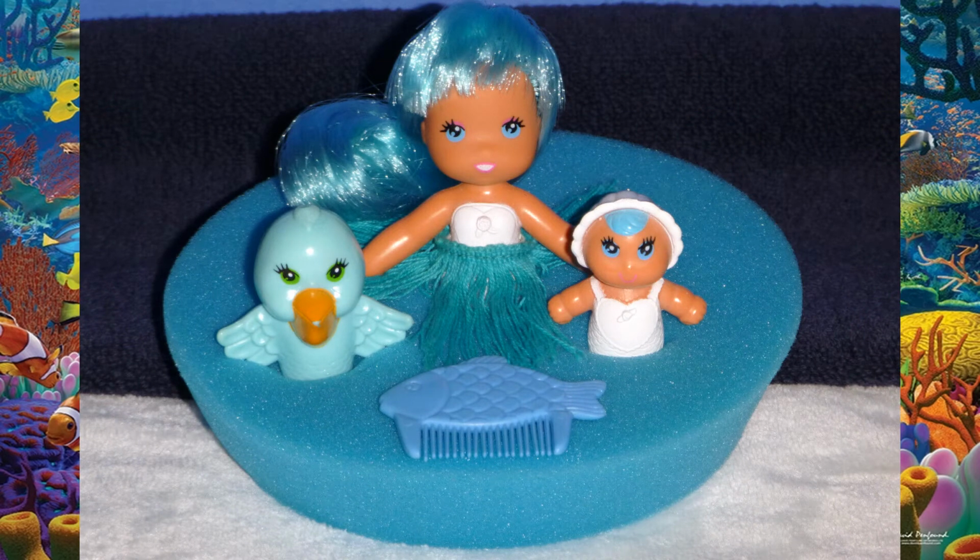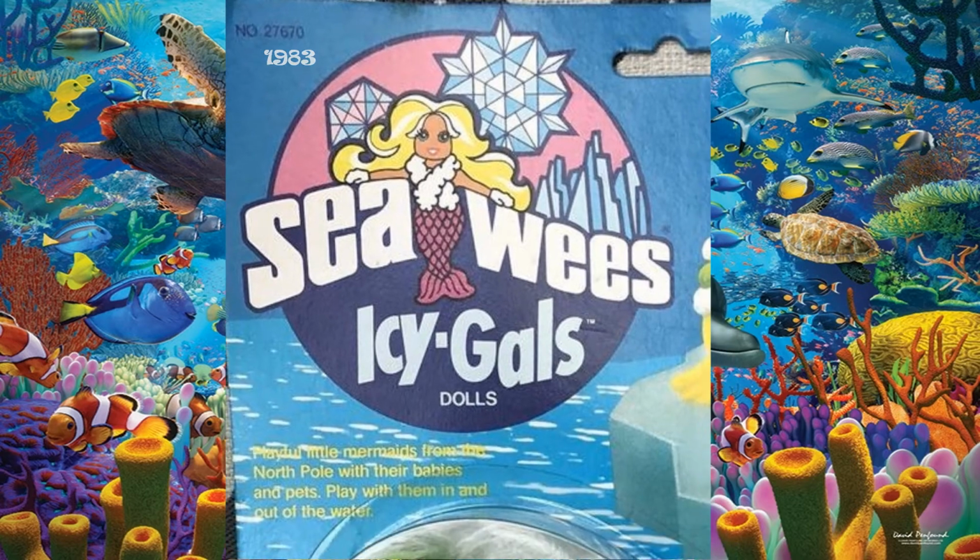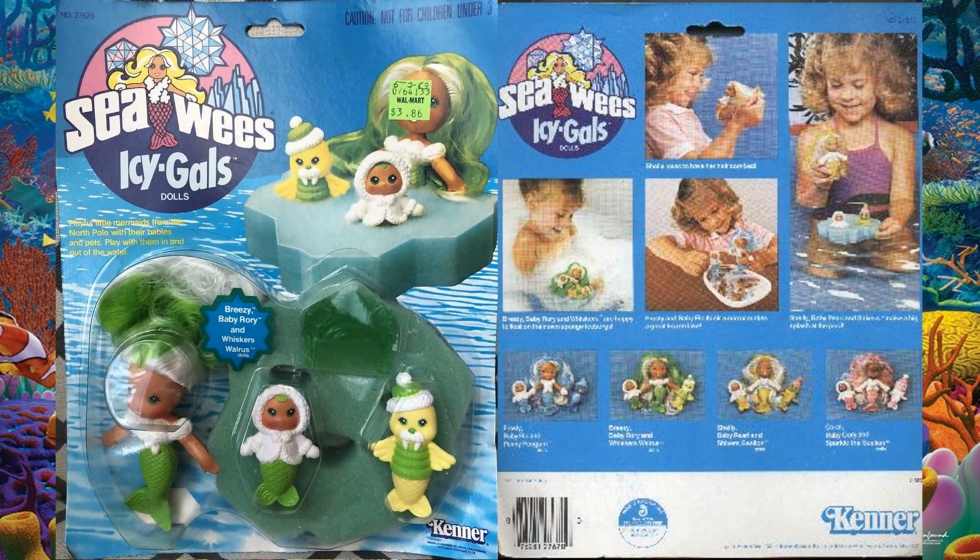The Tropicals were the height of the Seawees toy line, and the popularity of the Tropicals would earn the Seawees one more wave of dolls. In 1983, Kenner followed up the Seawees Tropicals with the Icy Gals line. The Icy Gals were the opposite of their warm weather tropical cousins and came from the frozen waters around the North Pole, according to the packaging.